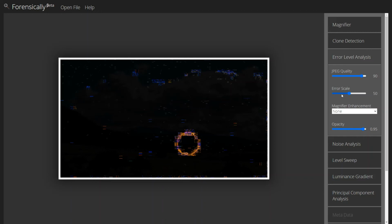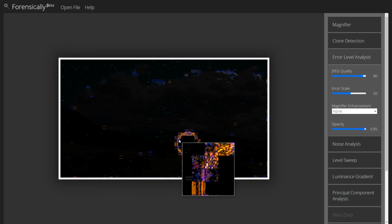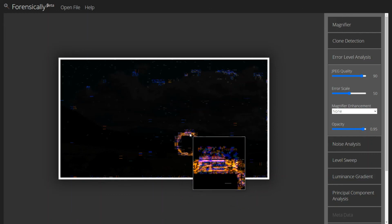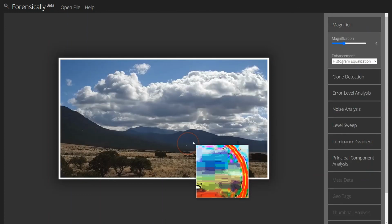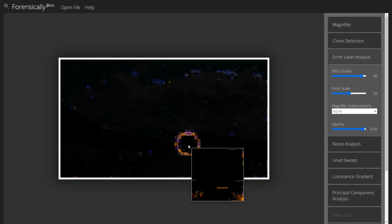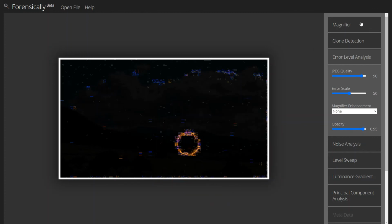And you can see right away when I bring up the ELA with that, that's what you would expect to see had this been CGI. Something like this would be standing out along with the UFO. But all that we get is that for the ring around the UFO. But if you look inside the ring, there's nothing there. It matches the rest of the image.